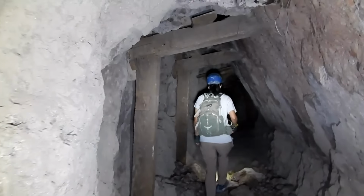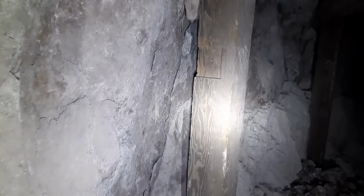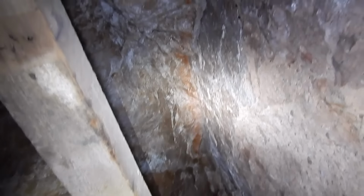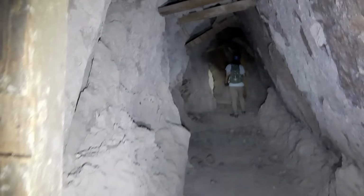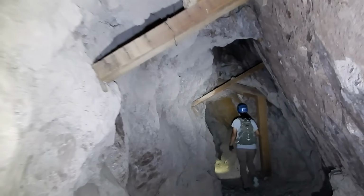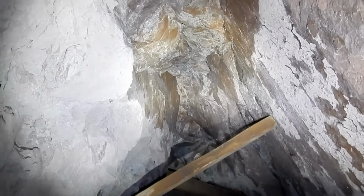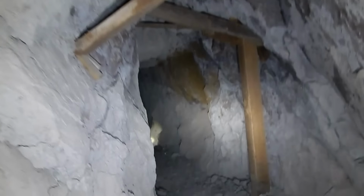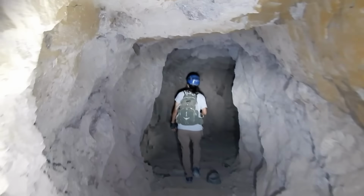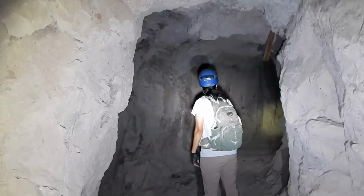Here's a little rock fall and some timbering. Eight by 8 timbers, it looks like. Some light duty stalls. I don't know if somebody's chipping away up there still or not. Maybe. This is drifting around. Which way do you want to go?